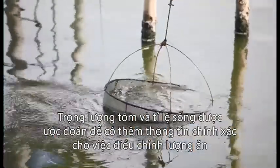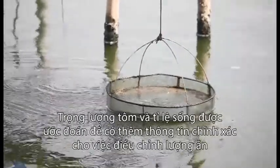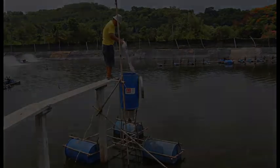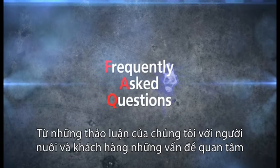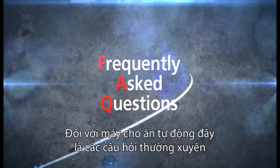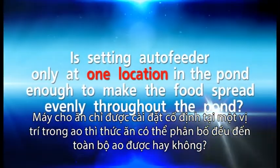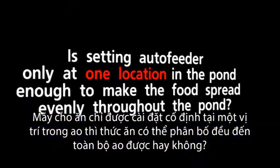Theoretical shrimp weight and survival estimations are used as additional information for a more realistic feeding adjustment. Frequently asked questions. From our discussions with shrimp farmers and customers who are interested in our CS Autofeeder, here are frequently asked questions. Is setting autofeeder only at one location enough to make the food spread evenly throughout the pond?